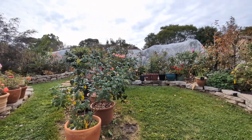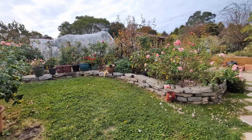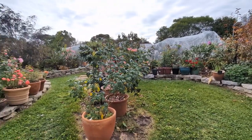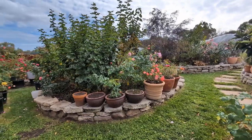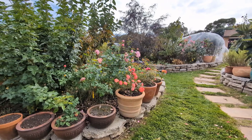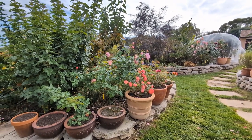Just a few short strings around, and you can see the inner side of our backyard, or front yard, sorry. I want to walk around with you, showing you some of my favorites, the very best performing roses in 2024.